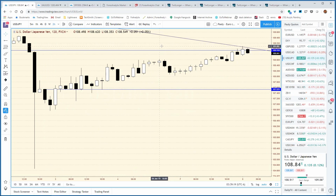Got up as high as 908. Right here at 909, about 909. So resistance, it did make it up to 909. We're at 884 and came in right into this trend line.